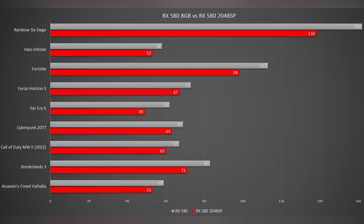Rainbow Six Siege, you're looking at 138 FPS averaging. For Halo Infinite, 53 FPS. Fortnite, you're looking at about 98 FPS. Forza Horizon 5, 67. Far Cry 6, 49. Cyberpunk, 63. Call of Duty Modern Warfare 2 2022 version, 60 FPS. Borderlands 3, 71. And then Assassin's Creed, 53. This is all 1080p, various settings, usually low, medium to low settings, to get this without FSR. So if you add FSR, you will see an improvement from it.